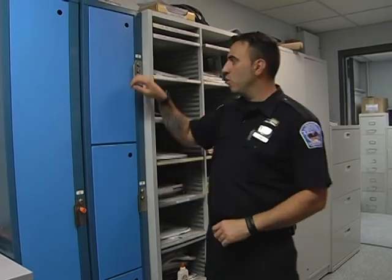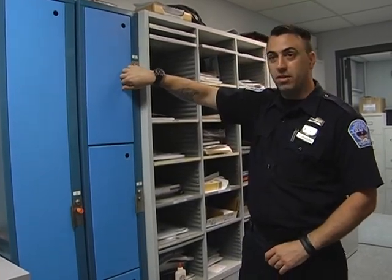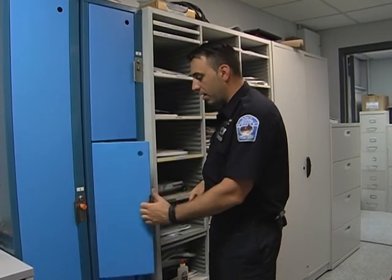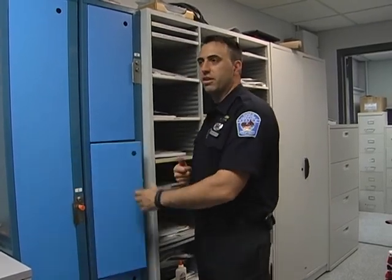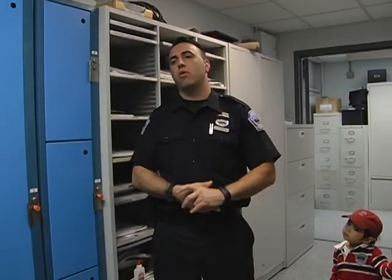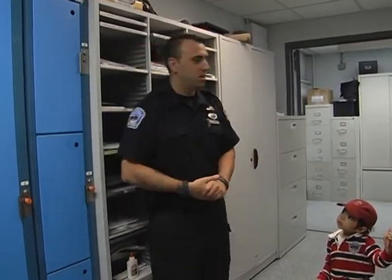So they would come Monday morning. We have evidence for the weekend right here. There's something in here. So they would come in the morning, open these up, and take whatever evidence and all the sheets that are in there. They take the case folders, mark the chain of custody into them, and then begin processing the evidence of whatever case is held over.